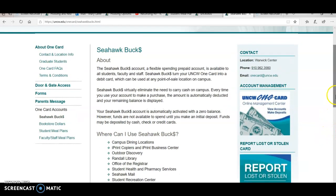And once again, you can get this if you're a commuter student, and that's really important because then you wouldn't have to carry cash. And you would just have to read about the different parts of all of this. I know I recently had a one card at Chapel Hill, and there was so much money on the one card designated for food and so much that was designated for printing or for supplies.